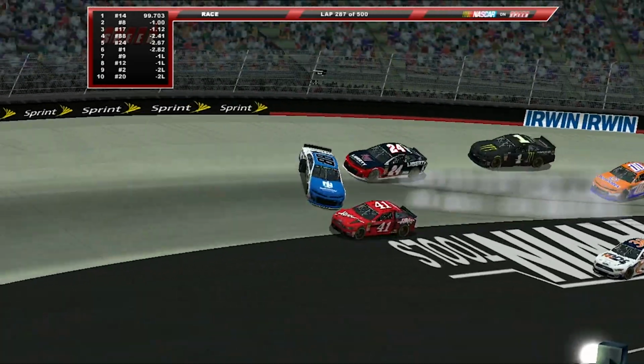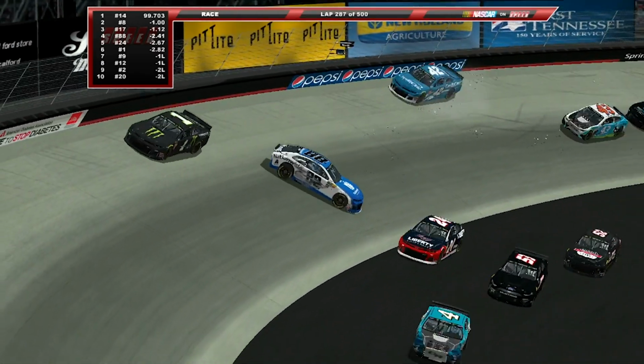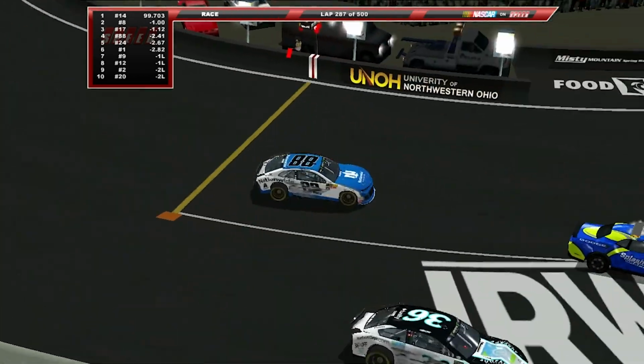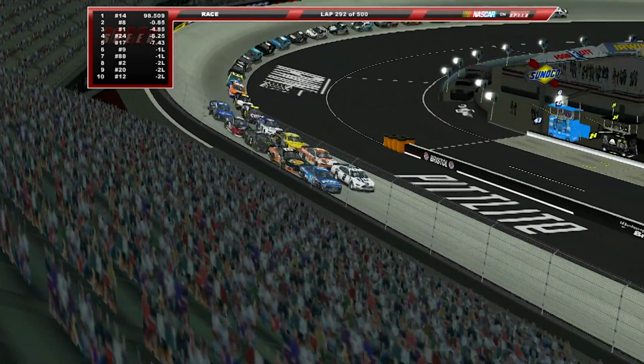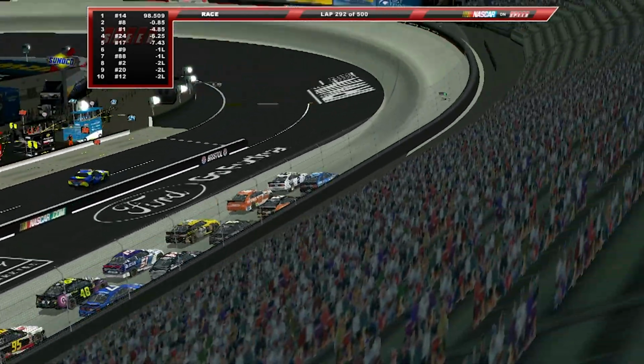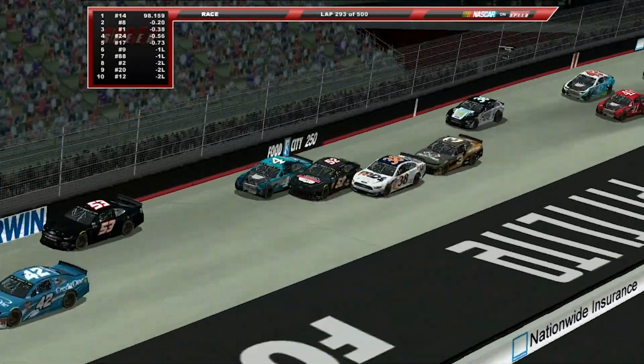Alex Bowman in turn one. It looked like he was coming down the pit lane, but he did it from the outside line right in front of Daniel Suarez, and it's going to collect Byron and Kurt Busch, who had just come down for that pit stop. I have no idea why Bowman was coming down to pit lane, but he'll do it now and have that damage repaired, but he is off the lead lap now. Bowyer still leading the way.